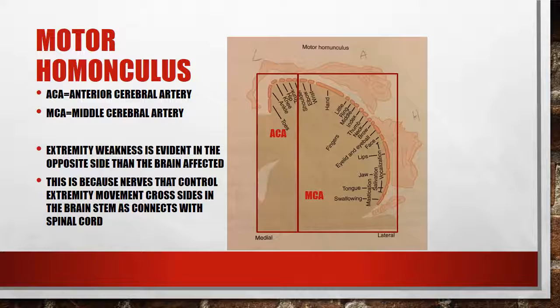So oftentimes what you'll notice is a patient that presents with a stroke involving the anterior cerebral artery, you'll notice more lower extremity weakness, whereas a patient presenting with a middle cerebral artery stroke will present with more upper extremity weakness and can also have issues extending up in the face, like facial droop being an example. So another important point here is that extremity weakness is usually evident on the opposite side from the side of the brain that is affected, and that's basically because the nerves that control the extremity, as they go down into the spinal cord from the brain, actually cross sides in the brainstem. So one side of the brain actually controls the opposite side of the body from that standpoint.